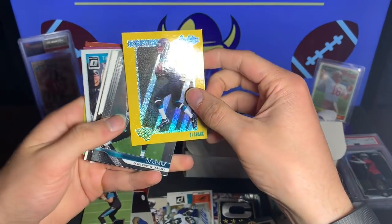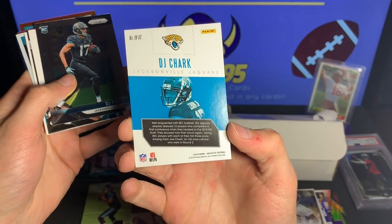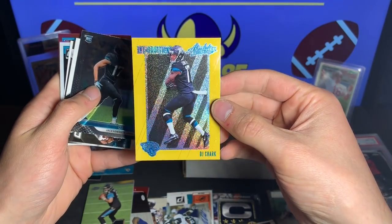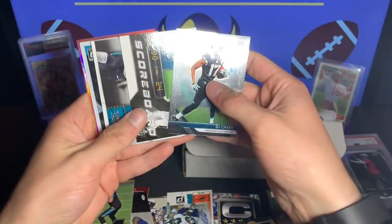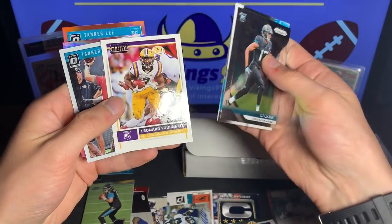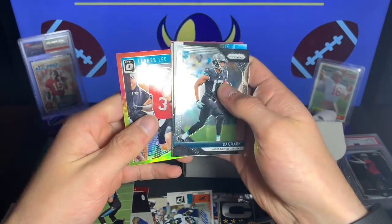Ooh, look at that. We got a DJ Chark. Very shiny. Isn't numbered, but that is an interesting card there from Absolute. DJ Chark introduction. DJ Chark. Leonard Fournette. We got a Fournette. Leonard Fournette rookie. Tanner Lee pink. And Tanner Lee red and gold.